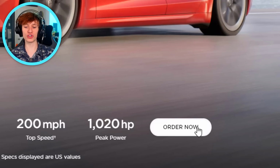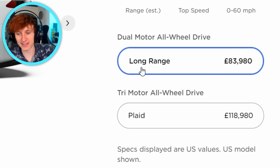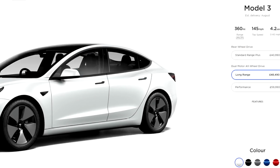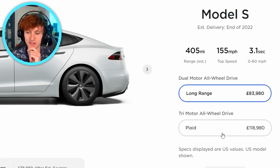Okay, let's click order now and we can find out how much this would cost. All right, here we go. Bloody hell. So the long range Model S is 83,000, which I think the long range Model 3 is like 50,000, is that right? But if we want this new Plaid version, I think it is pronounced Plaid, by the way. I thought it was Plaid, but I saw Elon Musk pronounced it Plaid. So I guess we'll go with Plaid. I think Plaid sounds better though. Let's click on Plaid.